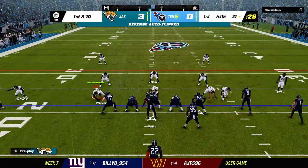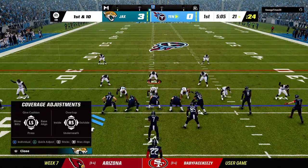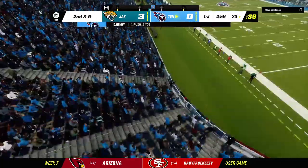First and 10 now, Willis and the Titans at their own 21. They'll start on the ground. It's Derrick Henry, and to about the 23.